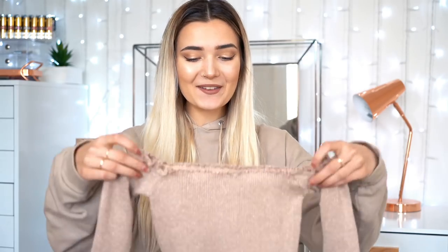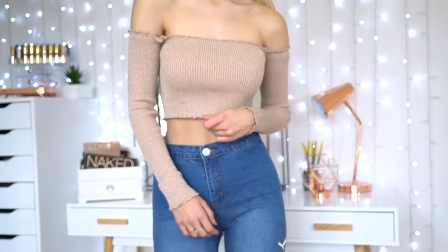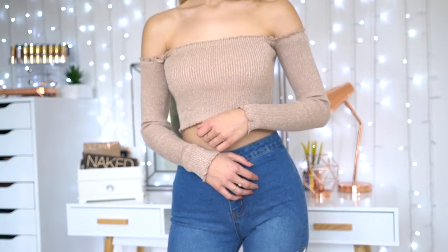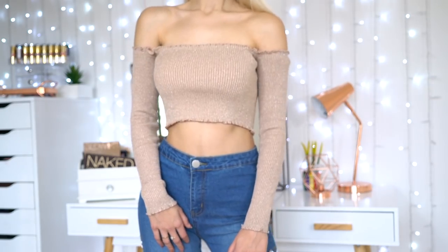I then just picked up another one of these Bardot crop tops, because I've been loving them lately. They're just so easy to wear, and they look really nice and feminine. I just really like them. So this one is a nudie beige kind of color, but it's got this really nice silvery thread going all through it. So this is another option that I could possibly wear for New Year's Eve if I wanted to go more down the casual route.